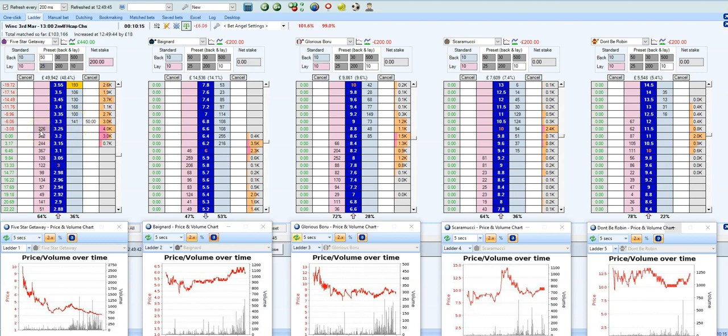But in the meantime, because there's still 10 minutes on the clock, I'm going to scalp out a few ticks while I'm waiting, because the price will just sit there for a little bit longer. With 10 minutes on the clock and already £100,000 matched, this market is going to be a bit more solid right now.